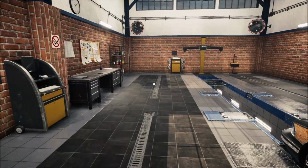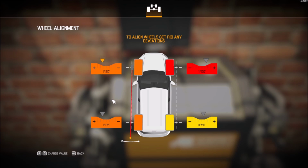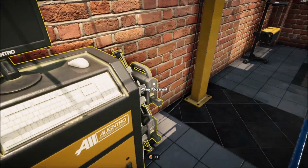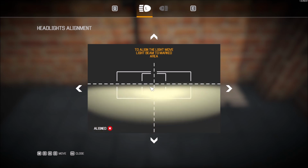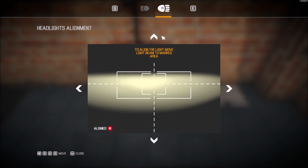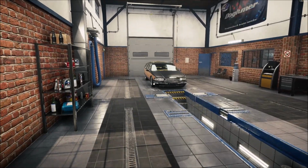Let's get you set up here. So first things first is a wheel alignment. This is way off, more than I thought it should be. Okay. Headlight alignment. All right, so that's done.